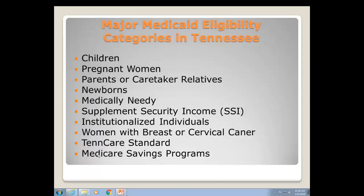Again, we're not going to talk about who qualifies for these categories or what the income and resource guidelines are. I just wanted you to know these are the people who potentially could qualify for Medicaid in Tennessee.